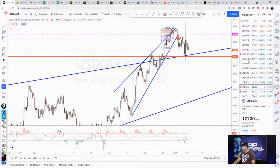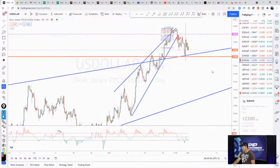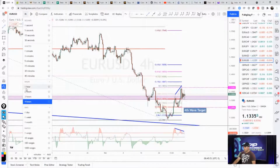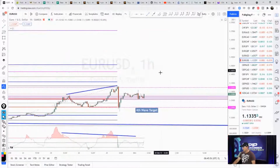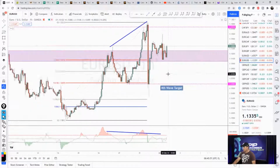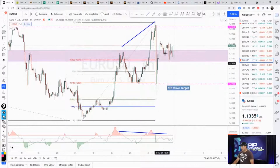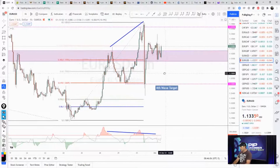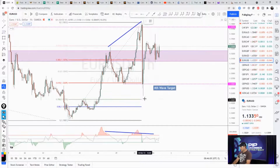So I'm going to go back to the Euro US dollar right here, and I'm going to go to the 1 hour, and I'm going to commit myself to the sell. Because if this is going to come back down a little further south and show us an inside wave, then it's going to drop back down. Let's take a look here.